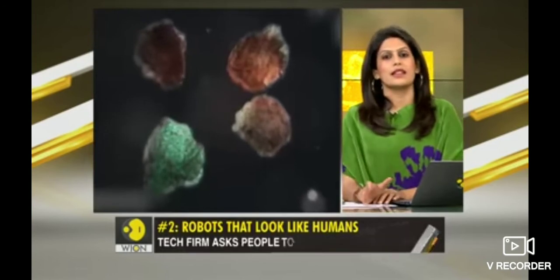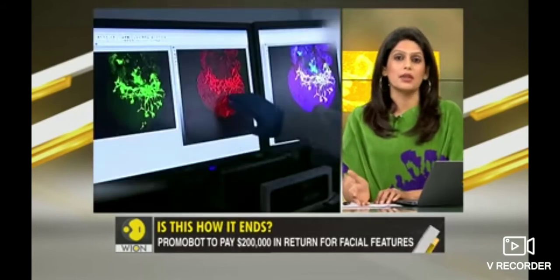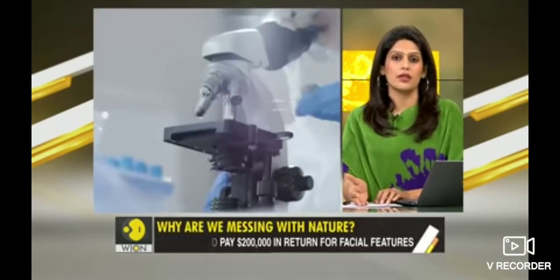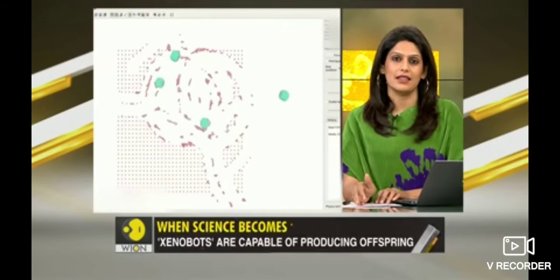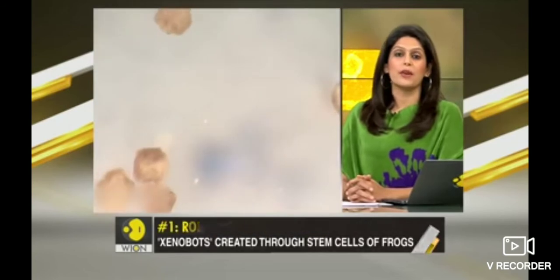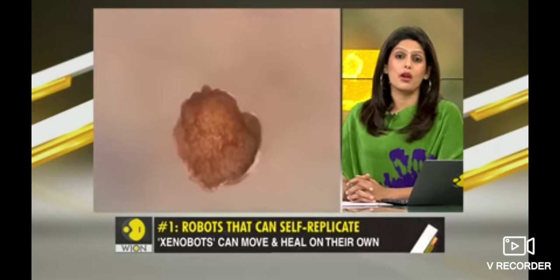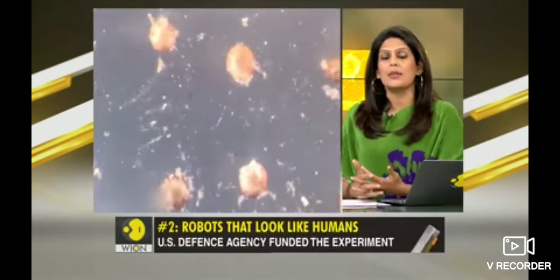Now consider this. Right now, these organisms are reproducing. Tomorrow, they could grow nervous systems, develop a cognitive ability, take decisions on their own. And if you've seen science fiction films, you'd probably know how this ends. Not well. We're creating independent life from animal tissue. Microscopic robots that can reproduce. Forget about them going rogue or evolving into something dangerous. Just imagine what happens if they end up in the wrong hands.